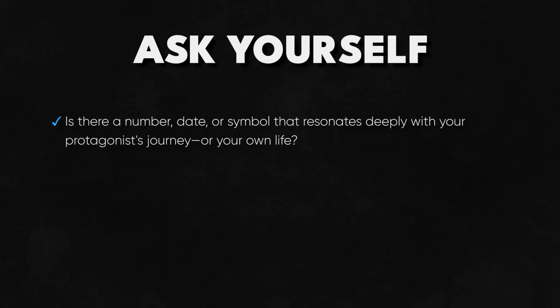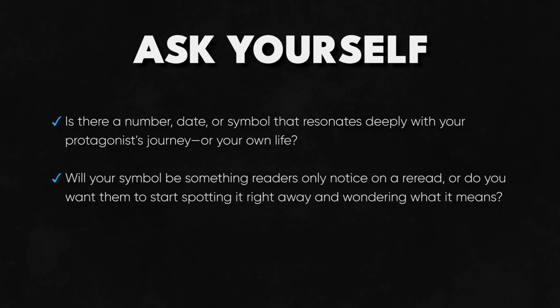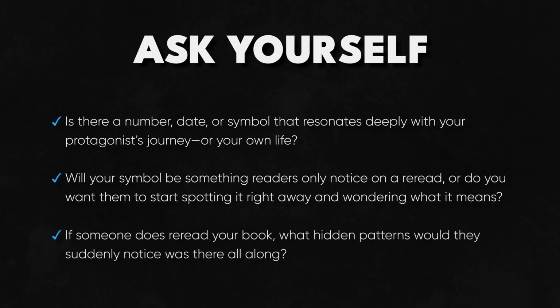So for your story, consider, is there a number, date, or symbol that resonates deeply with your protagonist's journey or your own life? Will your symbol be something readers only notice on a reread, or do you want them to start spotting it right away and wondering what it means? If someone does reread your book, what hidden patterns would they suddenly notice were there all along?